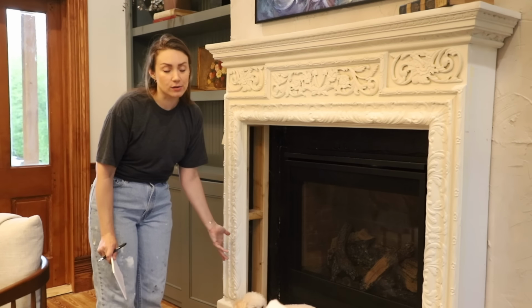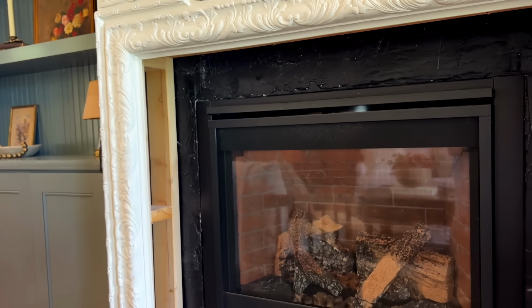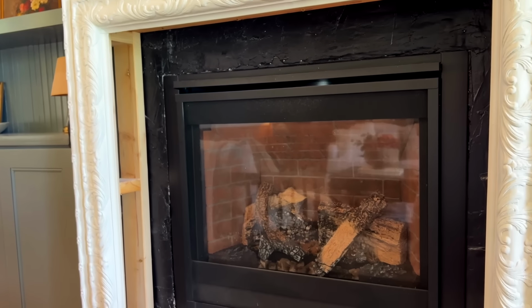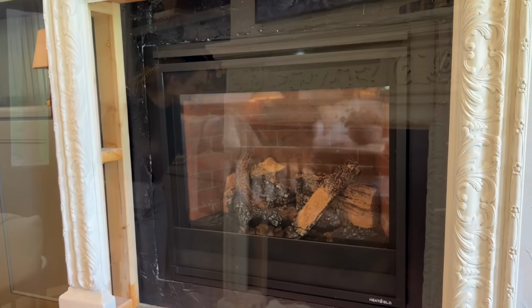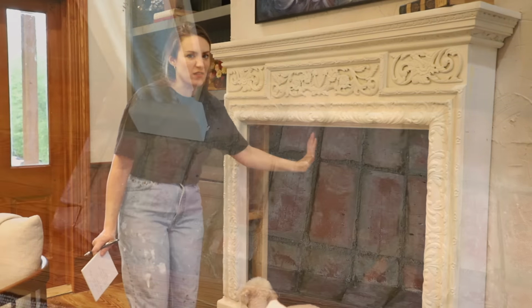I really don't need fire resistant drywall because this is faux. Like, the fire can't come out of our fireplace. But basically just a piece of drywall that I can plaster the texture that I have on the fireplace and paint black. I just want all of it black.